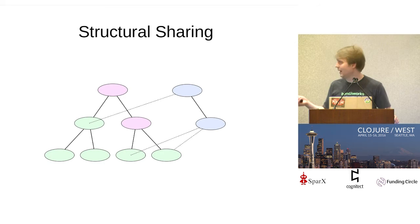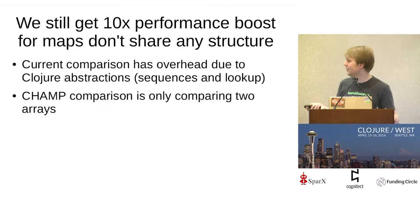And the nodes that are not physically equal in memory are very, very small for most maps, especially when you get into very, very large maps. So this gives us the linear time speedup. But you may be asking, what happens in the worst case where we have two maps which have the identical list of key value pairs, but are separated in memory? The good news is that we still get a 10 times performance increase for maps that don't share structure.